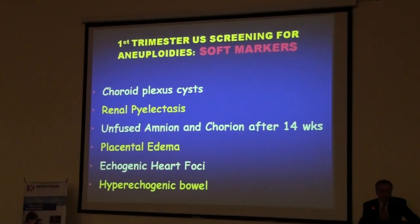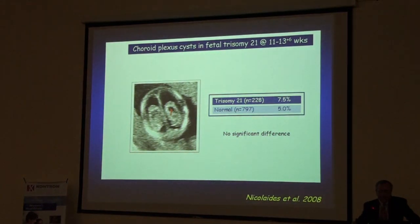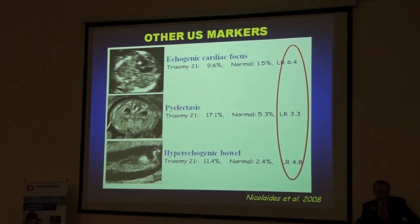or infections, congenital disease. As regarding choroid plexus cyst in the first trimester, it's not a strong marker, as you can see here, the detection rate is not really high. Also, the other markers are echogenic focus, the pyelectasis, renal pyelectasis, the echogenic bowel, but they are not very strong, you can see the likelihood ratio is not so high.